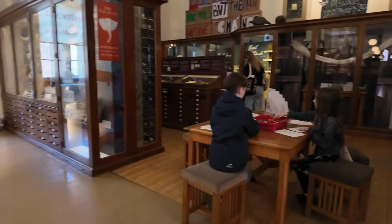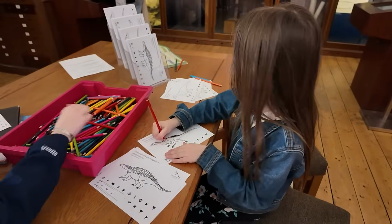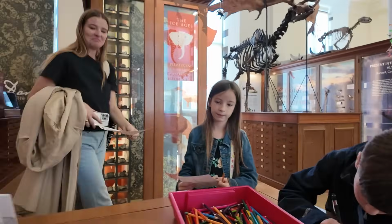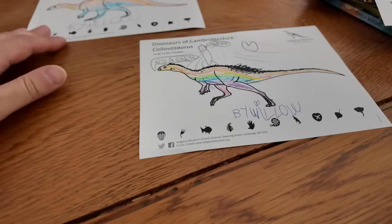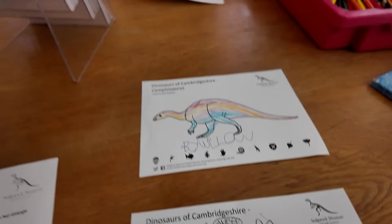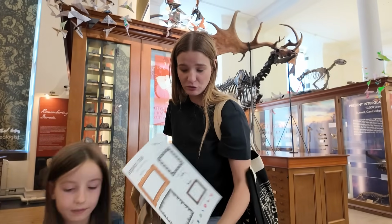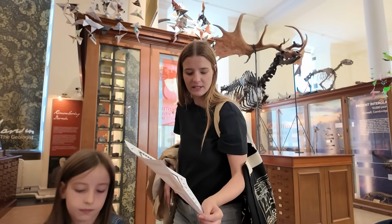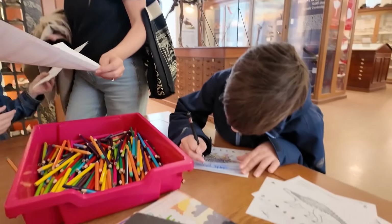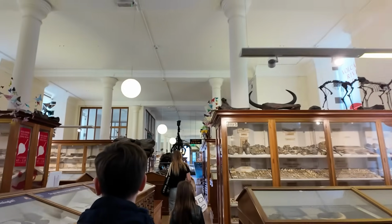Looks like the kiddos found a little coloring station over here. Mom actually did. I'm looking forward to seeing what you color. Okay, looks like our art class is coming to an end. This was really cool. Willow, these turn out awesome. She even signed her name right there. She's got to draw things from the museum. She's got to draw something that's really big, really scary, small, scaly. Jackson, you're almost done with yours, right? Looking good over there, buddy. This was really, really neat.